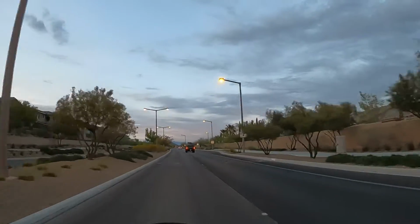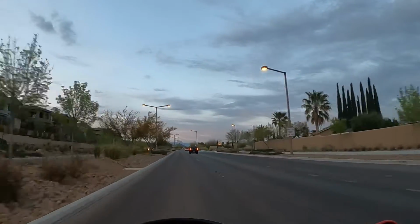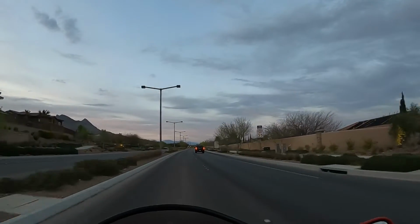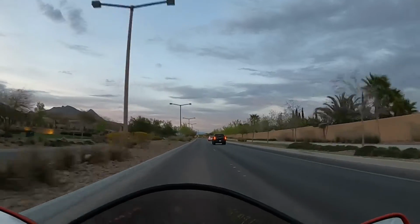I've got a truck on the right hand side of me here that thinks he's not going to let me pass, not let me back in. I'm going to turn right down the end here, and you know what? I'm going to go past both of these.